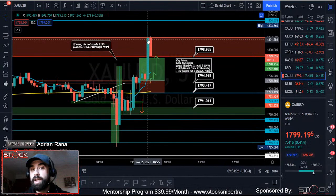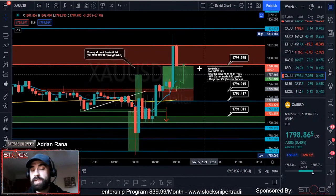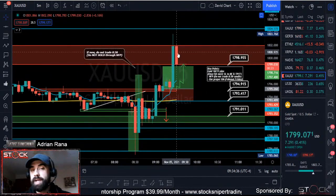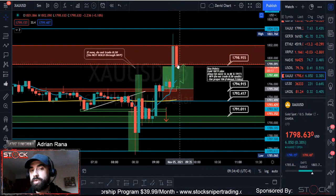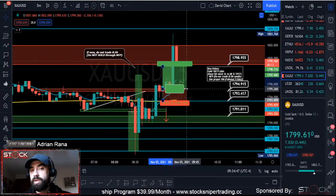There's your gold. Okay, it made a high into supply, and now it's starting to retrace. We haven't really been watching this since, but take a look on gold. It closed right in that higher time frame supply zone. Now it's starting to sell off. It's getting held up at the overall entry, and now you're starting to retrace here on gold.